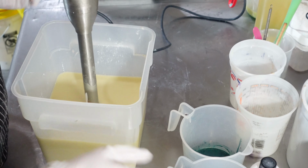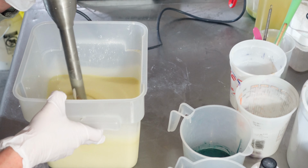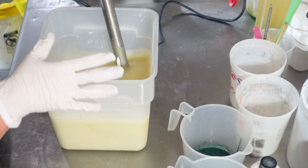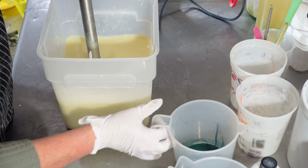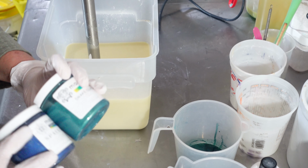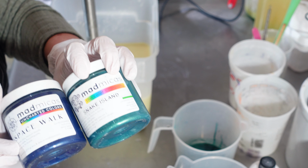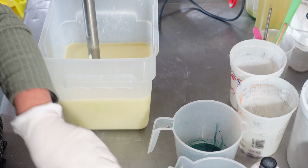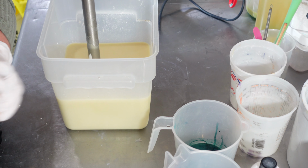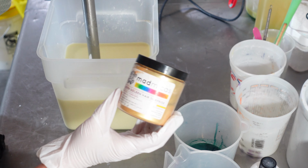So my colors, I already went ahead and put a little bit of titanium dioxide in my main batch, my big batch of oils. I'm going to be splitting it off. I'm not quite sure how these are going to look together, but I thought they looked kind of cool. I'm going to be doing Snake Island and Spacewalk by Mad Micas. I've already got them dispersed in oil.